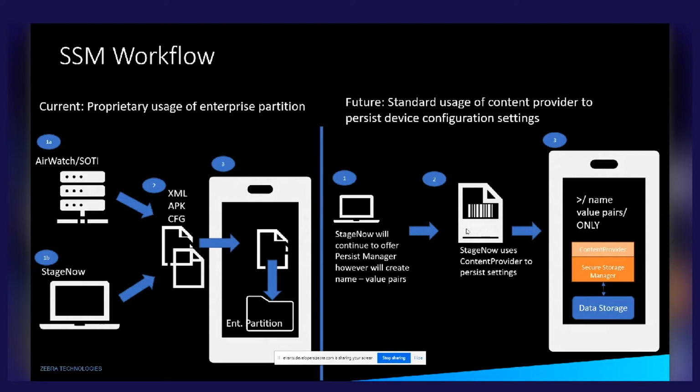So opening it and getting back is all through name value pair. So you don't have to open a file and then try to parse it through. It's all standard. So you store it that way, you retrieve it that way in your application after the enterprise reset.